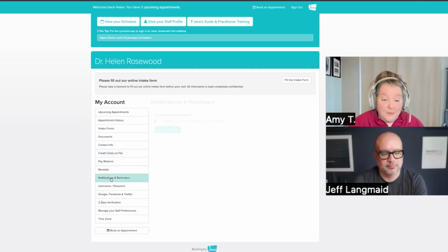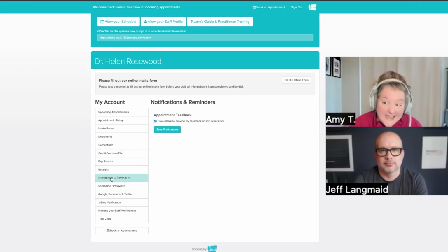The notifications and reminders section is, again, another place where they can opt in and out of all the different text and email reminders that you may set up. They can manage their username and password. We do have social logins. Keep in mind that they are 100% HIPAA compliant. No information is actually shared. However, this can be turned off as well. So if you prefer to have no social logins, that can be turned off, and they have to have a unique username and password on your site.